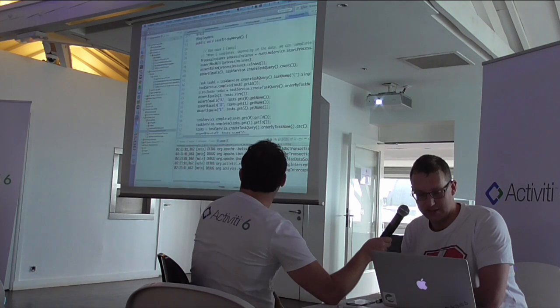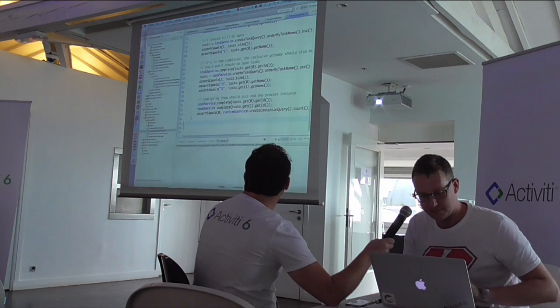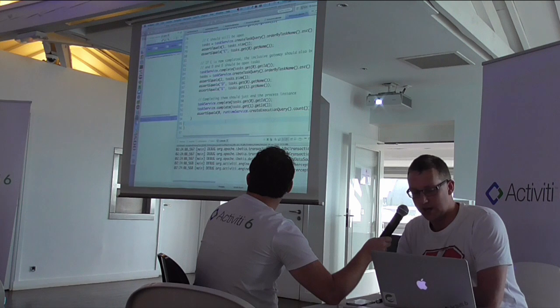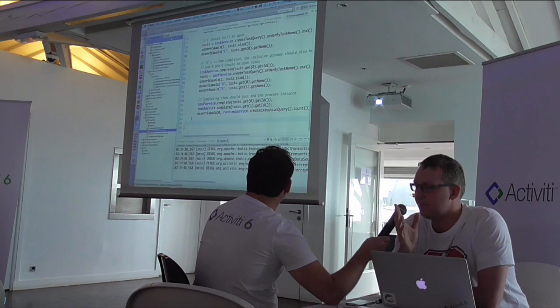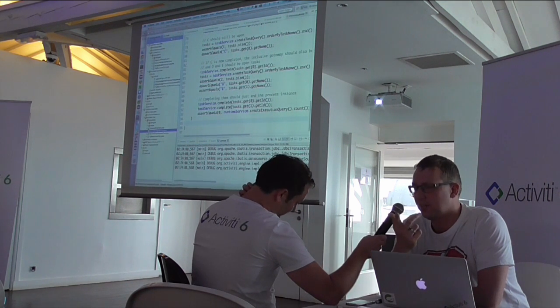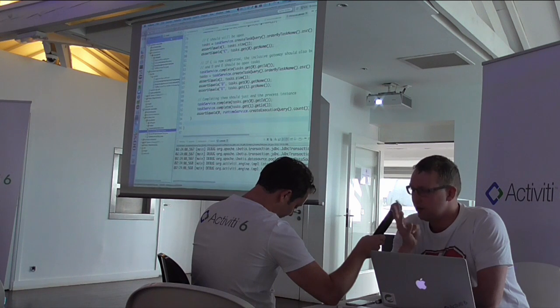So the same tests, we're now running on the V6 engine. Here you go, it runs green. And the reason for that is that we introduced new kinds of behavior. In Activity 5 we had the regular activity behavior, the simulable activity behavior, and we also had one sub-process behavior. Now we've got multiple ones.